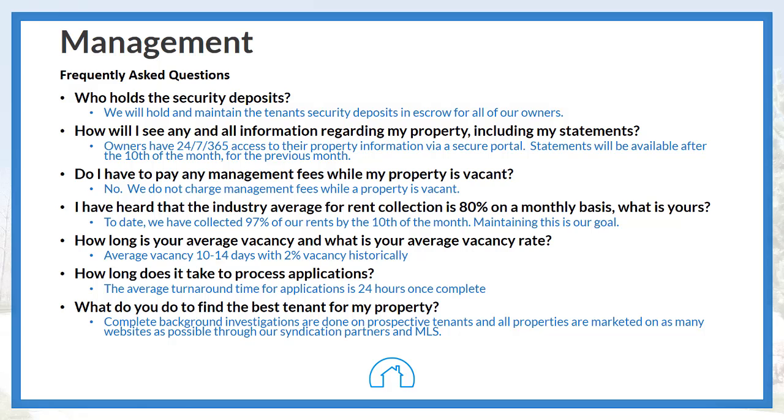Do I have to pay any management fees while my property is vacant? No, we do not charge management fees while the property is vacant, only when the property is leased. I have heard that the industry average for rent collection is 80%, which is true on a monthly basis. What is yours? To date, we have collected 97% of our rents by the 10th of the month, and that is our goal to maintain that. That's really great. My guys do a great job.